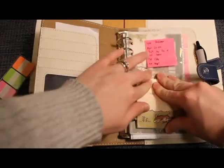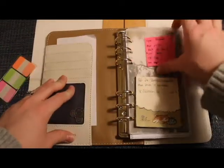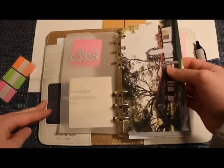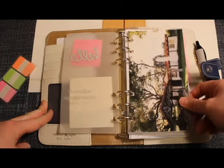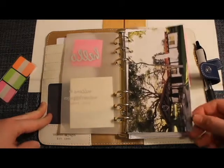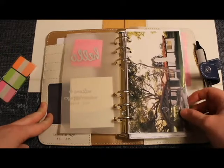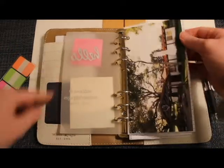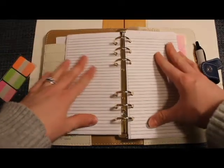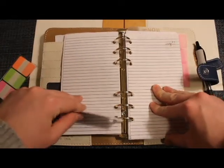I keep just various notes to myself up here, things like that. This is just a pretty picture I have. This was a wedding card that someone sent me, and it was like Ronald Reagan's house or something, and I thought it was pretty, so I stuck it in here. And then here I have just a couple of different notes. Everything in here I designed myself.